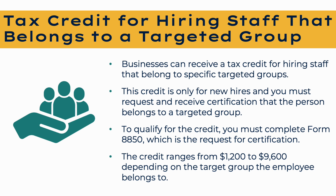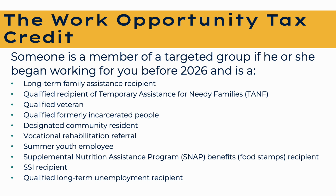The credit ranges from $1,200 to $9,600 depending on the target group the employee belongs to. Displayed here, you will find those that are considered targeted groups, which includes recipients of temporary assistance for needy families, supplemental nutrition assistance program, or supplemental security income. It also includes those that have been unemployed long-term, veterans, and summer youth employees.